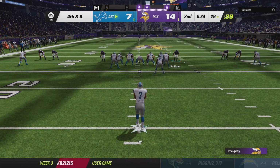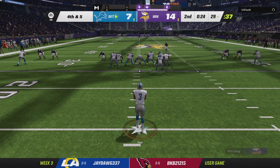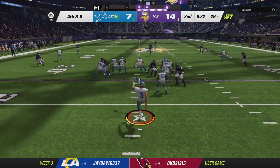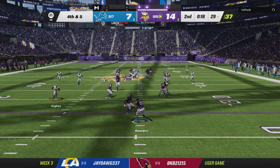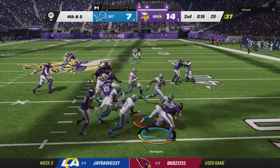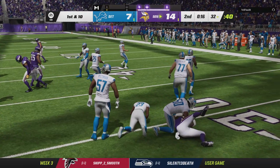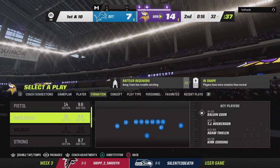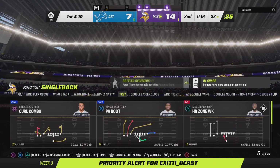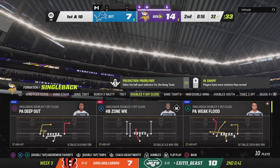On 4th down, Jack Fox on to punt for Detroit. They only punted twice in the win last week as he gets this one away. It'll be a 44-yard punt. The return goes for 8. And control of the football switching hands with very little time remaining until the half.